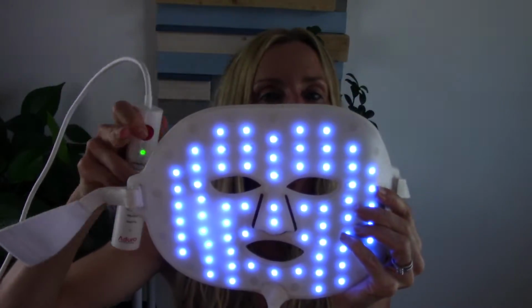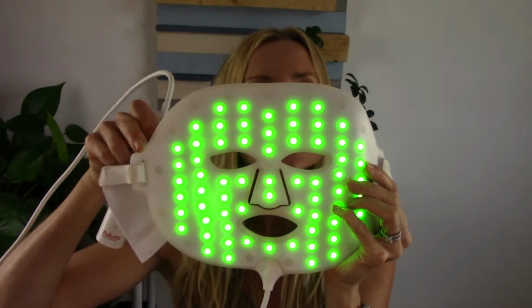So of course there's red light, which they call wrinkle reducer. And this has a wavelength of 620 to 630 nanometers. Then there is blue. This has a wavelength of 465 to 470 nanometers. So again, it has the ability to penetrate into our sebaceous glands and help eliminate acne bacteria. Next, there is green. And the green has a wavelength of around 515 to 520 nanometers. And that actually can penetrate our melanocytes, which is where we produce melanin. So it can help with hyperpigmentation.